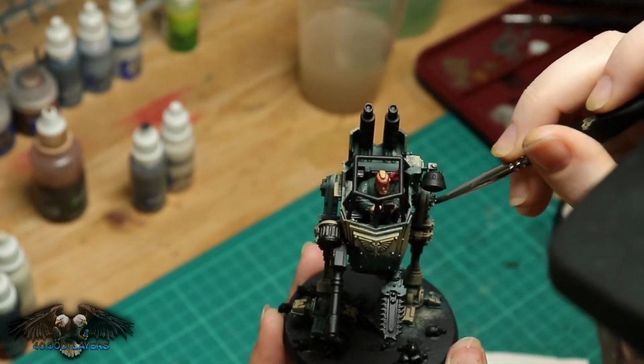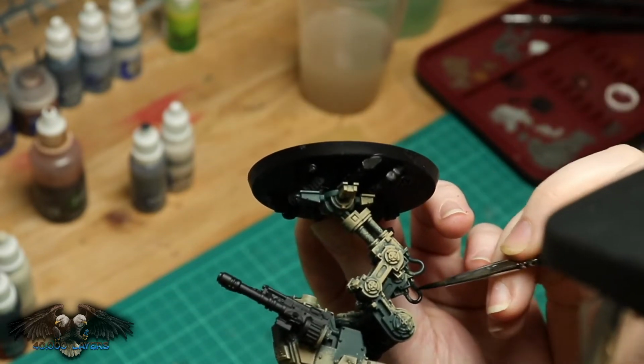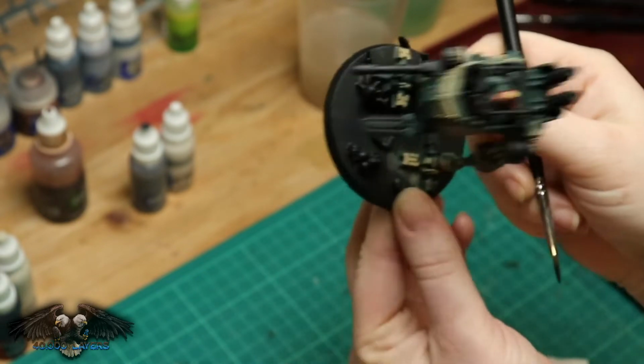This month we are continuing on with the Imperial Guard, and here is my Sentinel that I'm continuing to paint. And let's just hop right back to it. I think we were going to talk about the different regiments this time.